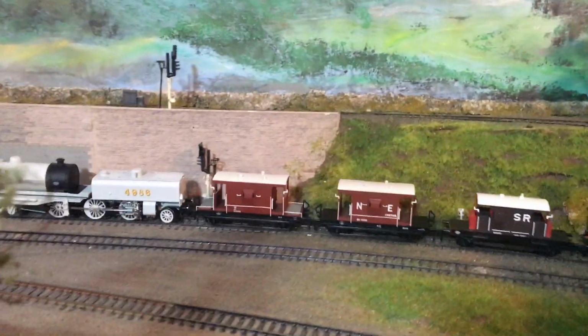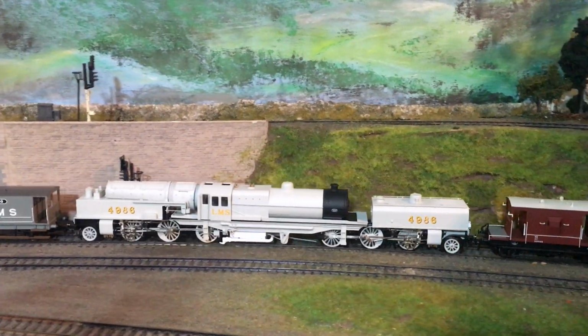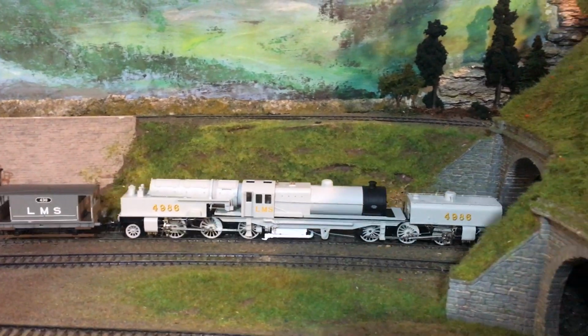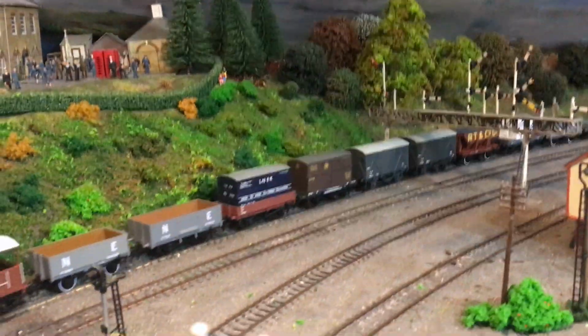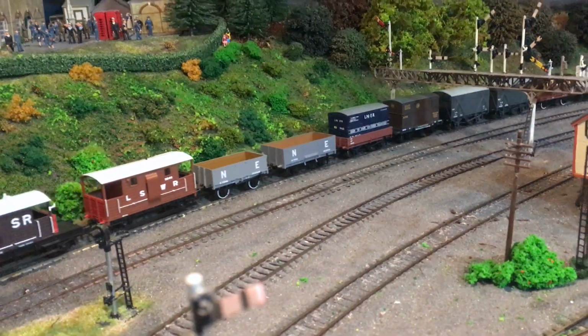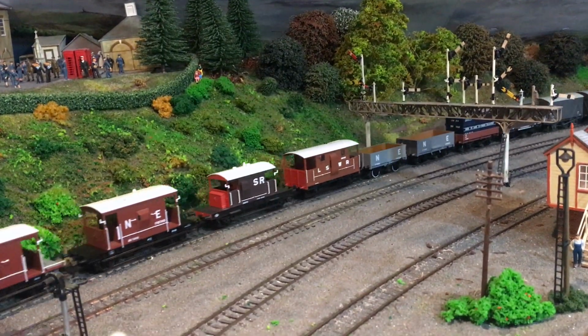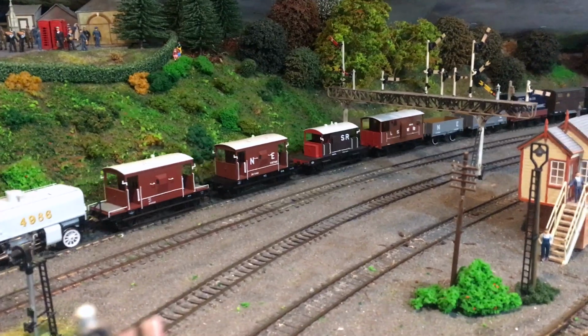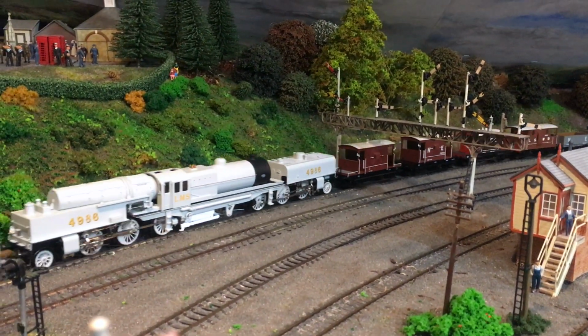Even the infamous Class 17 hasn't caused me any bother. But look at this. Now that it's got it all moving, it's just chugging away. So let's see now. Oh, it's slowing down a bit, and there we go. No, it's moving again. So let's count the number of wagons and see if you guys guessed correctly.